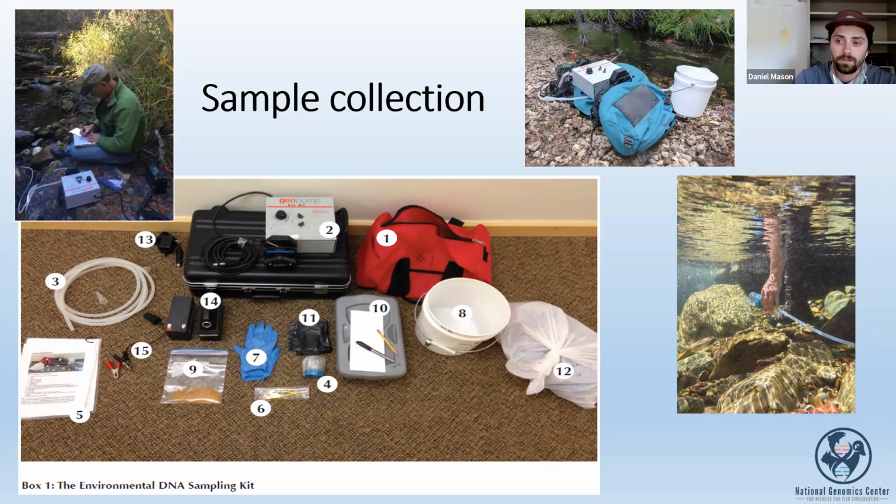eDNA does still have some limitations. It can't provide us with absolute abundance information. It can't give you a number of fish counted, and it can't identify specific individual fish, like this is fish 0001 from 2016. It can provide relative abundance information, as in there are more of this fish here than there are here. And we have other genetic methods that we can use for identifying individual fish by recovering their unique genotype from a DNA sample like a fin clip or a swab.